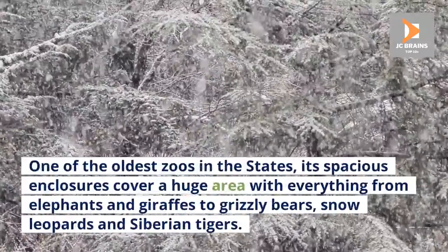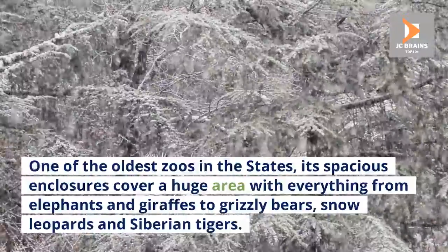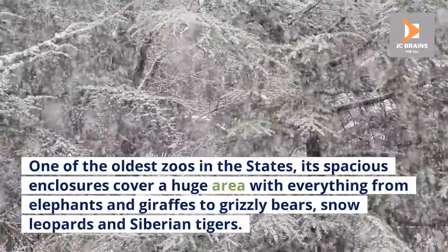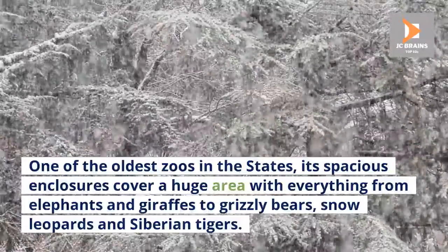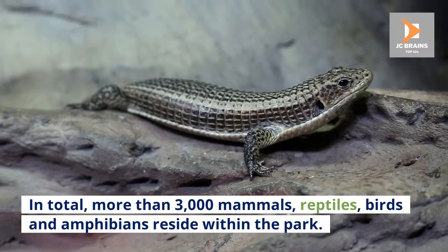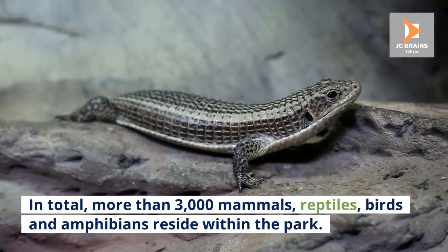One of the oldest zoos in the States, its spacious enclosures cover a huge area with everything from elephants and giraffes to grizzly bears, snow leopards and Siberian tigers. In total, more than 3,000 mammals, reptiles, birds and amphibians reside within the park.